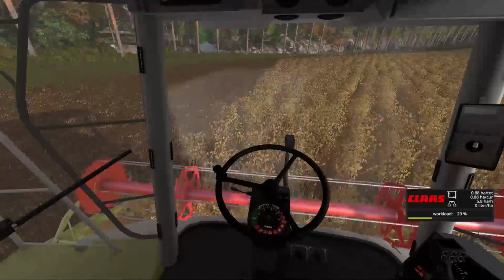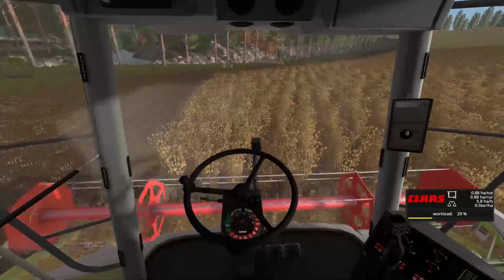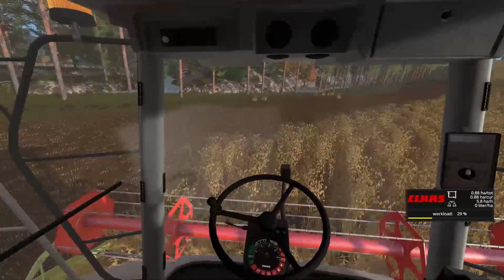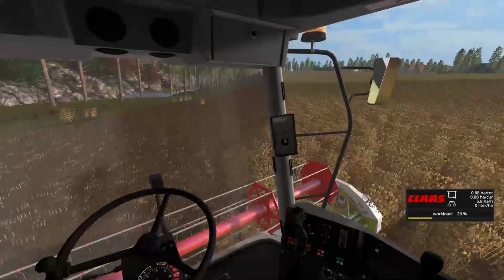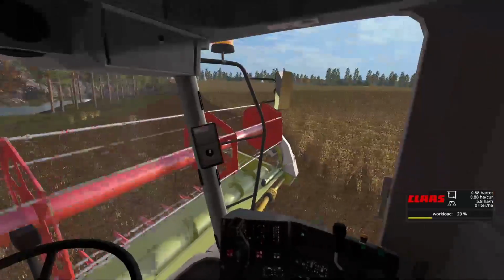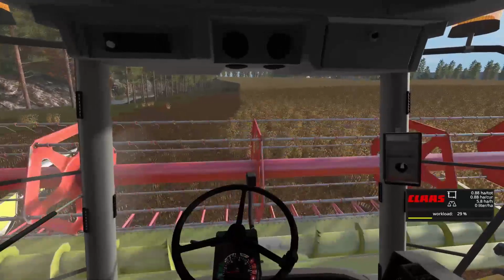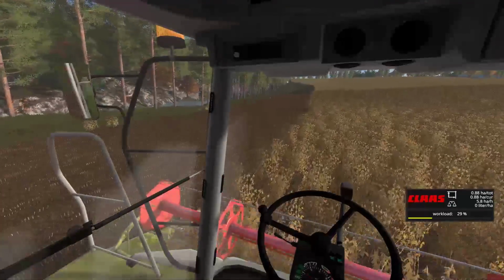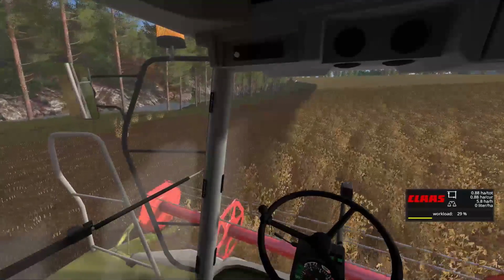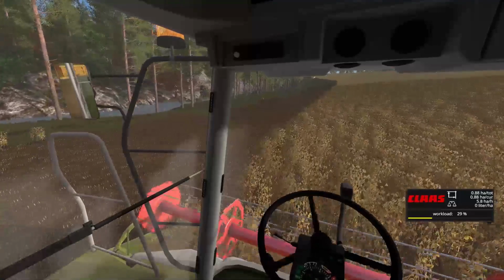The mighty Claas here just skipped up that hill. That's the header grounding out. It's a little bit rough up here. It is a stony old little hill up there as well. I hope we're not going to have to plough that over. It's more the big bumps that the bed is grounding out on. I'm picking up a lot of dirt at the moment.